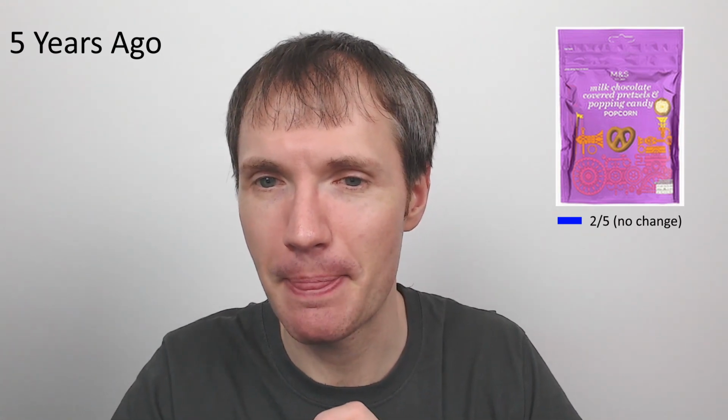So what it was basically was full-size popcorn covered in chocolate with popping candy in it, but there were only, say, 8 of those, and there were like 24 of the pretzels, so it was really imbalanced, and I didn't feel the flavors were anything special either. Popcorn, nothing too great flavor wise. So it was covered in chocolate, obviously with popping candy, and chocolate covered pretzels. I don't know. It was just a bit underwhelming, this product, and at the time for me to give it 2 out of 5.